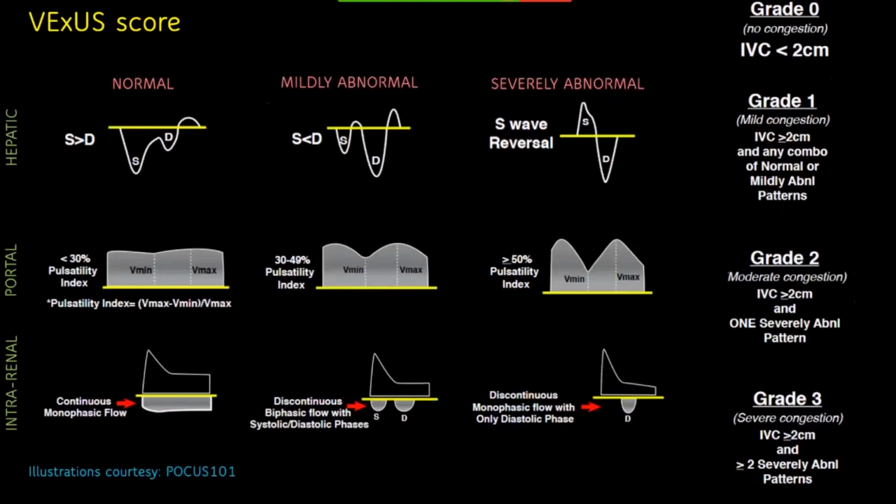And now coming back to the VEXUS score, how do we combine all these things? For the purpose of scoring, they classified these waves into normal, mildly abnormal, and severely abnormal. For the hepatic vein, normal is S more than D, and mildly abnormal is S less than D. That means as the RAP starts to increase, S becomes smaller and smaller, right? And eventually S reverses, and that's severely abnormal.